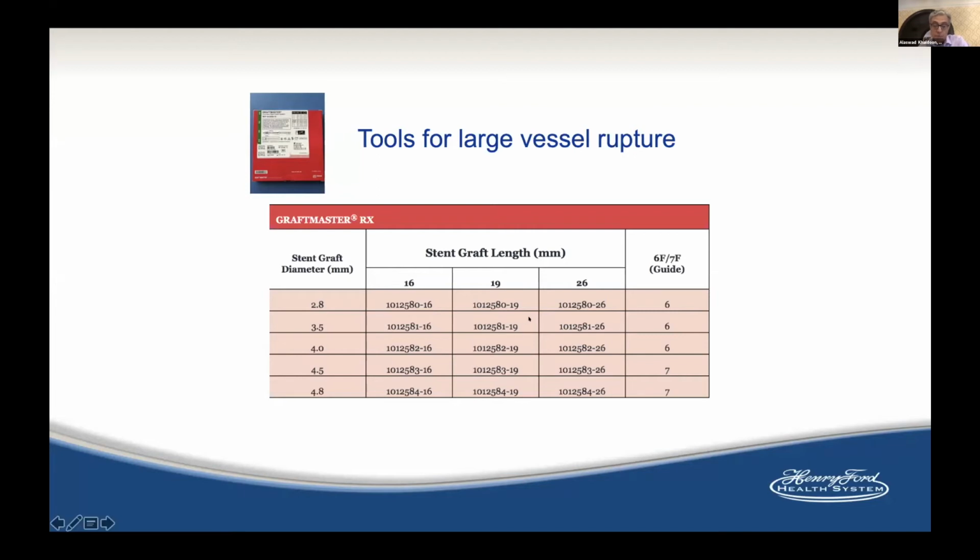So I tend to bias towards 7 and 8 French guides for that reason, because if you have a perforation and you have a microcatheter or a balloon occlusion, can you deliver another tool? Can you deliver another covered stent? So remember 2.8 to 4 millimeters, and remember the length.